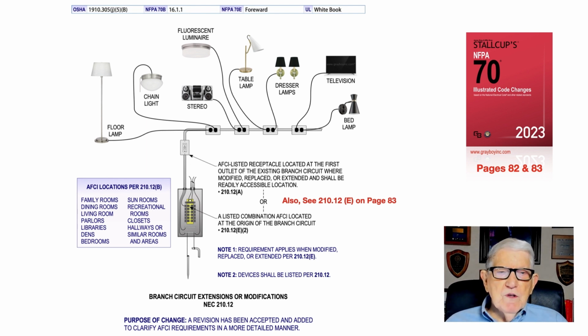So on any one of those three conditions, then 210.12(E) on page 83 of your NEC requires that these outlets be protected as an AFCI type outlet. So that's the main purpose of this change. It was basically a revision accepted and added to clarify AFCI requirements in a more detailed manner. And you can read all about this on pages 82 and 83 of your NEC if you care to do so, or just completely read the text and the author's comment along with the purpose of change in Stallcup's Illustrated Code Change book, and a lot more abundant information is there for you.